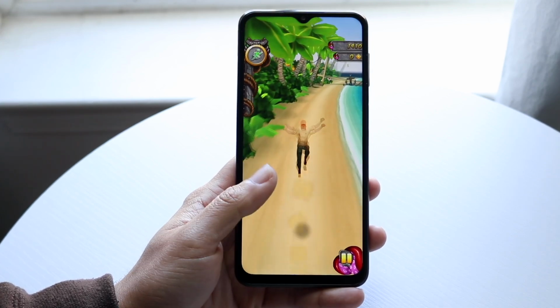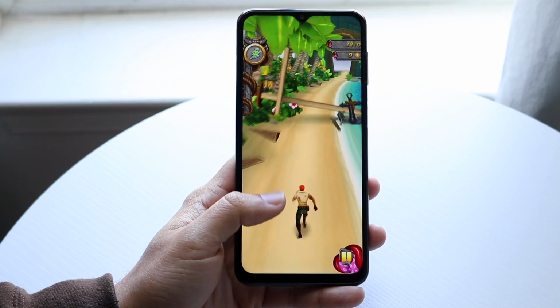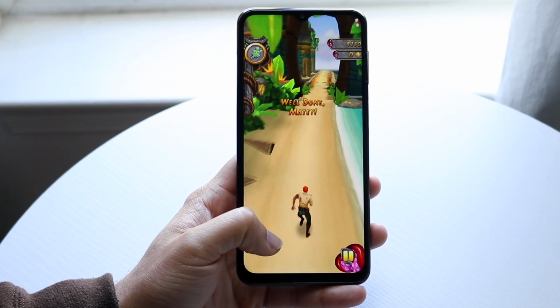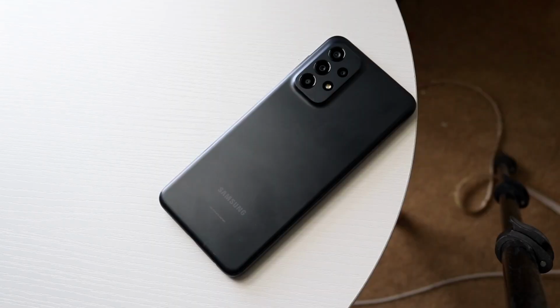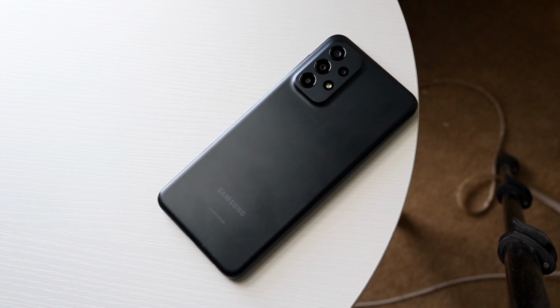You are getting a USB Type-C port on this phone, which is great. You're still getting the headphone jack too, and you're also getting a microSD card slot. It's still very interesting to me that Samsung throws microSD card slots into their cheapest A series phones. I think it's really cool though. I love having it and I'm not going to complain about it.